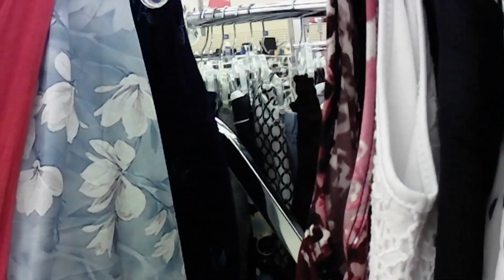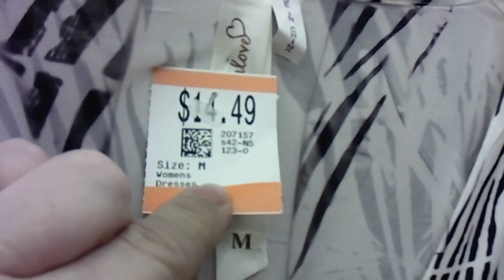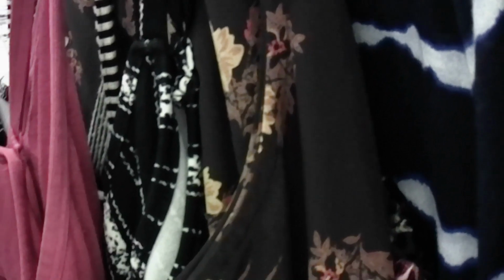Off to the dresses, and sometimes I go here because I can find some good stuff, but their dress prices are really high. For reselling, the ones that are a good brand are in the 20s or $30, and it's just not worth it to resell. I was also looking for a dress for myself because I wanted to have a nice new dress to go out with on the weekend.